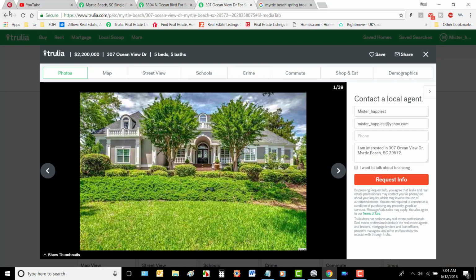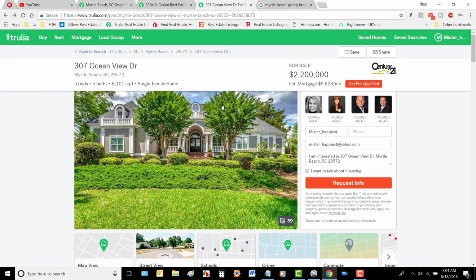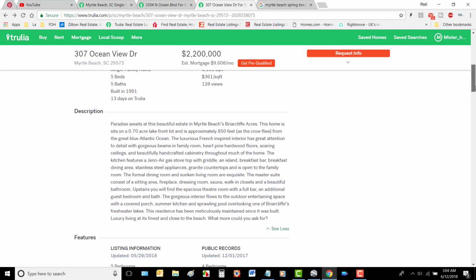I did want to focus on something though before we get started. Here's our other listing agent, and she did a description here. It was different. It's not as poetic, but to her credit, it's more on the descriptive side that's beneficial to somebody who wants to know the details about the property. So I'm going to read this one. And I will hardly ever do this. I don't want to waste people's time, but I think this is a good agent you want to hire because listen to the description. Paradise awaits at this beautiful estate in Myrtle Beach's Briarcliff Acres.